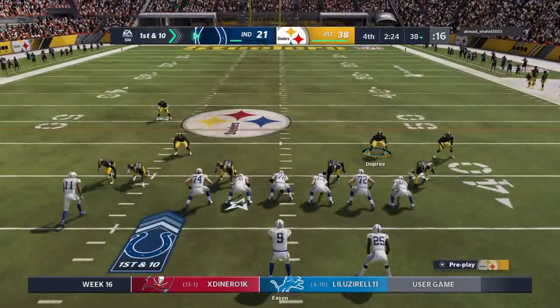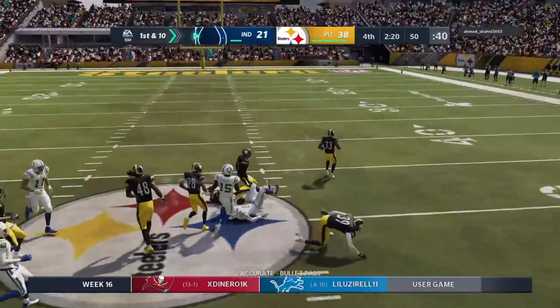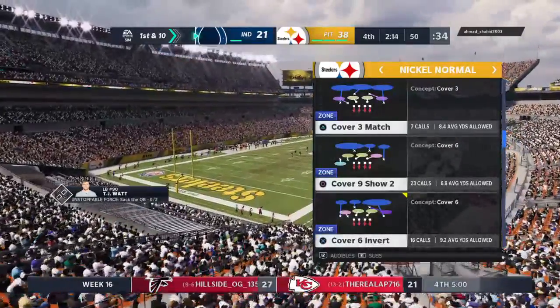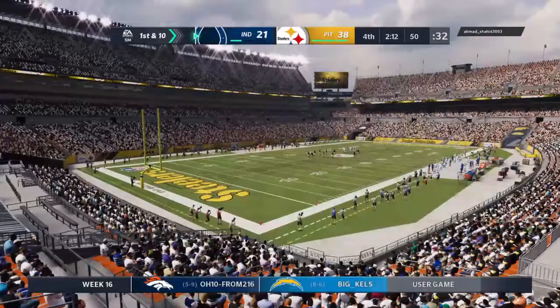Here's 1st and 10. Eason going to throw it out of the shotgun. And he gets this one to midfield before he's brought down. 12 more yards there and another first down. A gain of 12. Well, I can put my defensive cap on right now, and I know they're saying don't give up any big plays now.